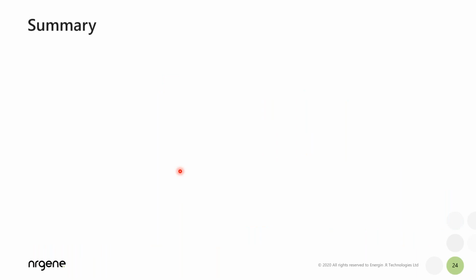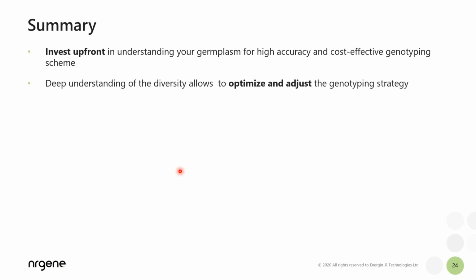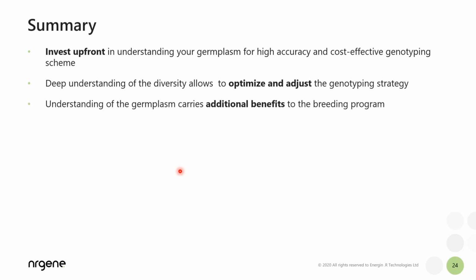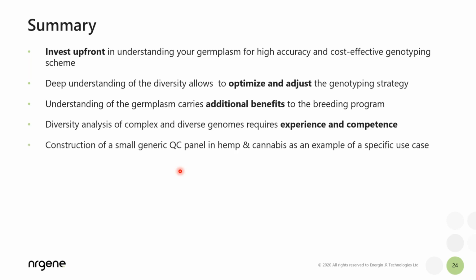So to sum up, before we take some questions, we highly recommend everyone to invest upfront in understanding your germplasm. This is important both to optimize and adjust your genotyping to reduce the cost, but it also has additional benefits that I didn't get into, but that upfront investment can result in many other activities that your breeding may benefit from. Diversity analysis of complex and diverse genomes requires experience and competence. I hope that I've used this use case in cannabis to show you that Energene has such experience and competence, and we would be happy to talk with you about how you can leverage our experience to better your business.